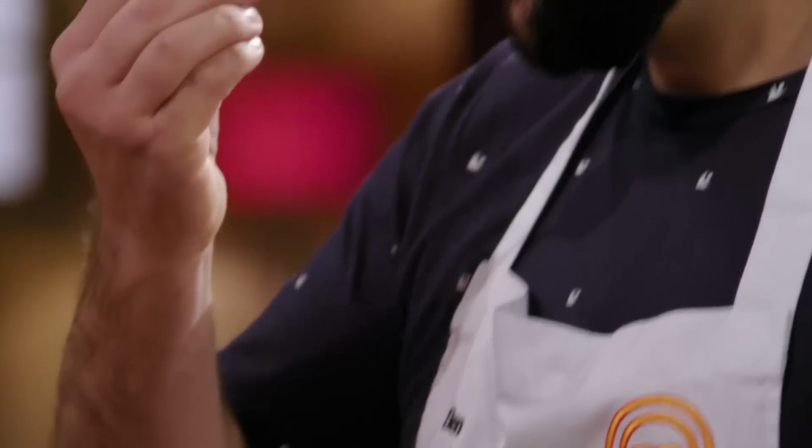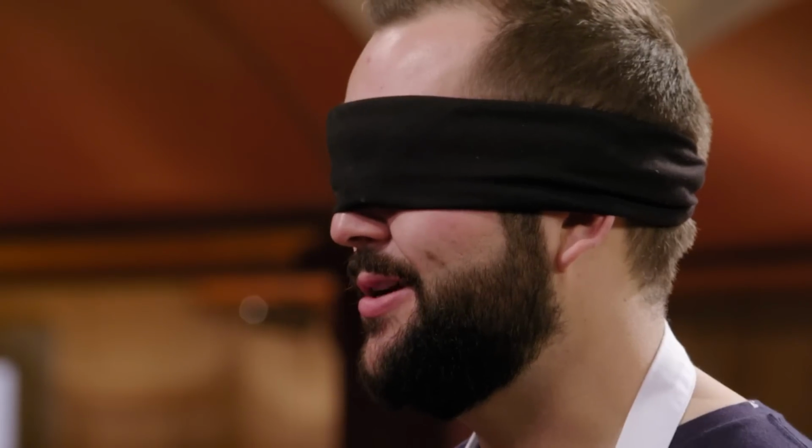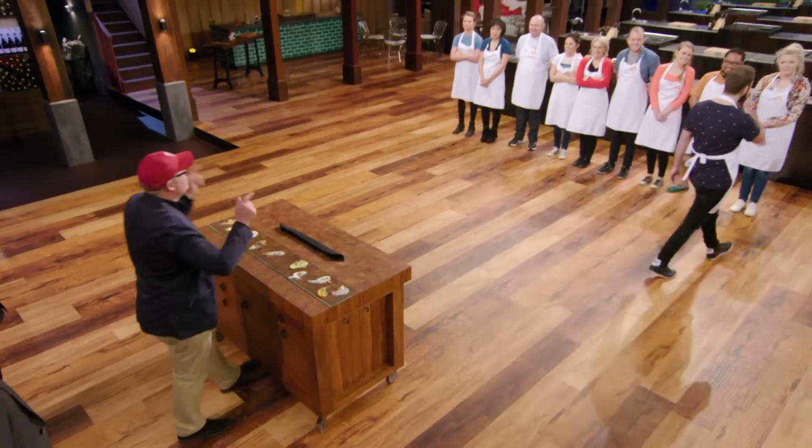Ben, maybe I'll just do a whole little swipe of the lot. Dehydrated raspberries. Correct. Pineapple puree. Wrong. Lemon curd. So that should put you in great stead for these cooks today. It's one of the things we want you to be thinking about, textural contrast.